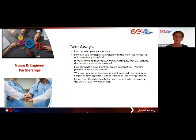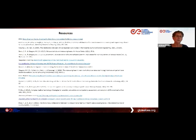Ensure the right stakeholders are present when discussing the purchase of new equipment. You may think that the right stakeholders are there, but take a look around the table and just say, oh, we're talking about defibrillators and the code team's not here, or the ICU telemetry manager's not here. So don't be shy to really talk about that. I've included a list of references from our discussion today.